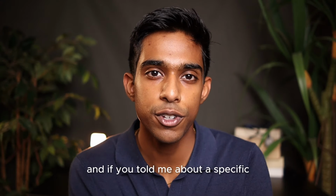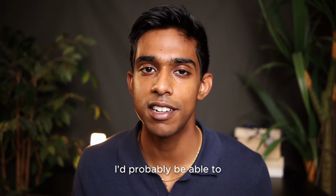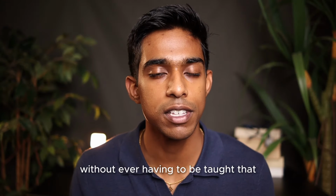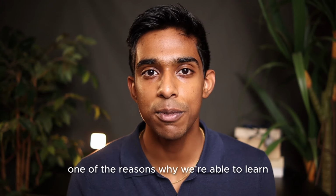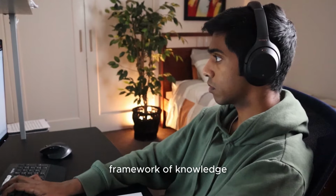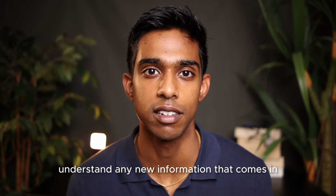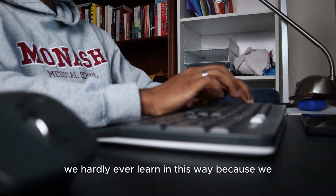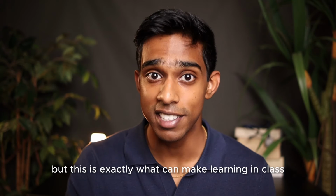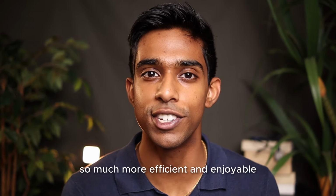I play violin, and if you told me about a specific technique that a violinist had developed, I'd probably be able to understand what pieces it might be good for and how it might work without ever having to be taught that. One of the reasons why we're able to learn so well in our hobbies is that we have an existing framework of knowledge that we can use to better understand any new information that comes in. But when it comes to the classroom, we hardly ever learn in this way because we aren't taught to build that framework of knowledge. But this is exactly what can make learning in class so much more efficient and enjoyable.